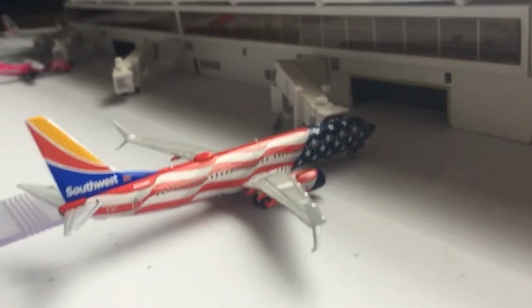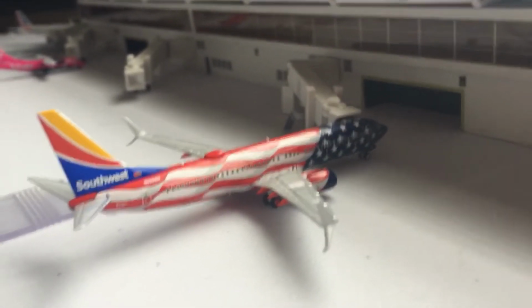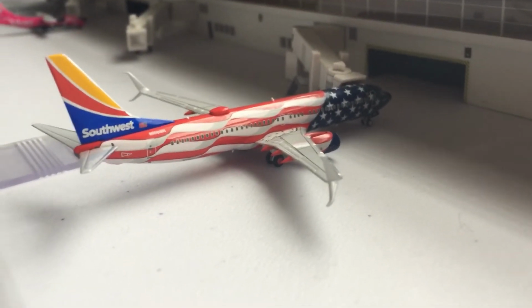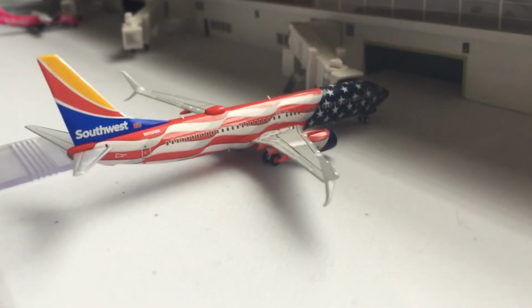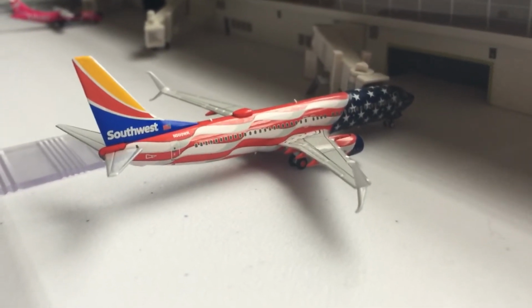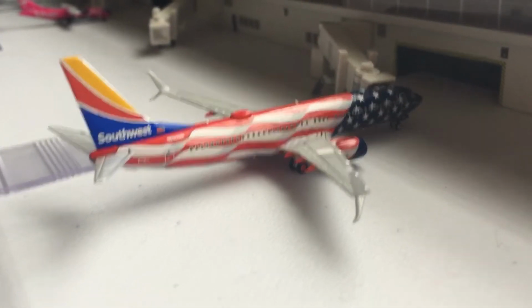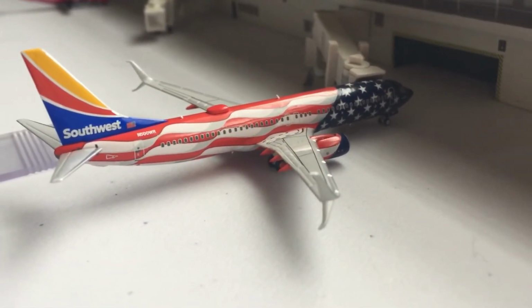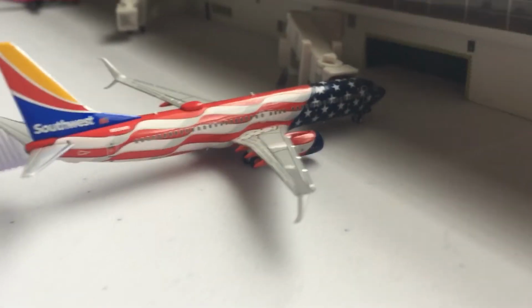And yes, it's very true that the Southwest Freedom One livery was here definitely a whole bunch of weeks ago, providing service from here to Baltimore. No one knows, though, when it'll be seen again, because there's only one aircraft painted like this, and I will say it's a beautiful livery celebrating 50 years of service with Southwest.